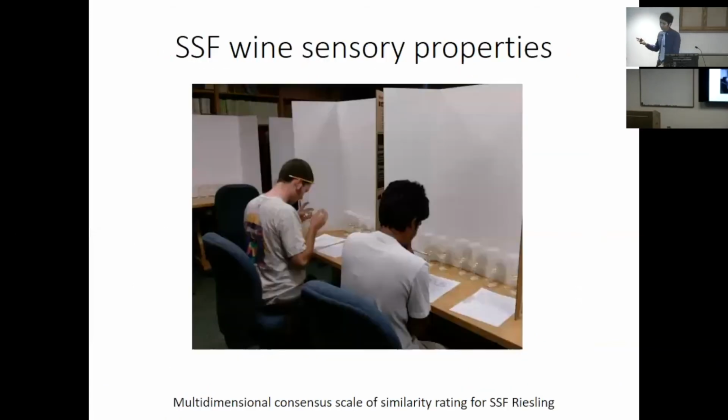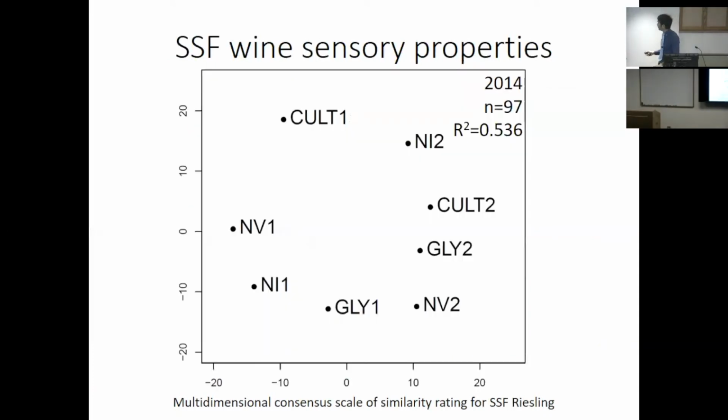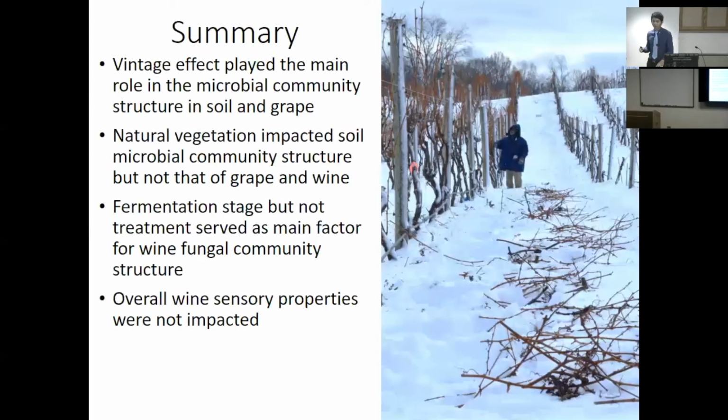Okay, so finally, the wine sensory study for the simulated spontaneous fermentation. So this is the results. It's very, very random scattered of the samples on the two-dimensional plot. So basically, we did not see any patterns here. So it is very reasonable because we see no difference of microbial communities among the grapes, among the treatments, and also there's no difference among the treatments in the wine, so that the sensory properties were not impacted is very reasonable. And so, yeah, that's basically our microbial study.